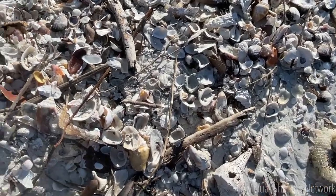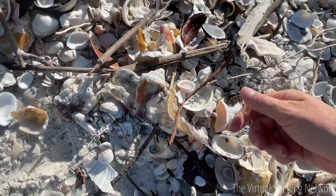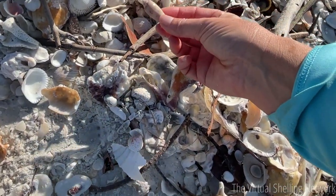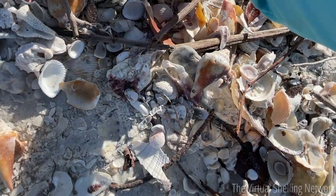Good size too. And here's some more pieces of driftwood. I mean, you could literally pick up driftwood all day long. Here's another olive. Here's a really pretty little calico clam.